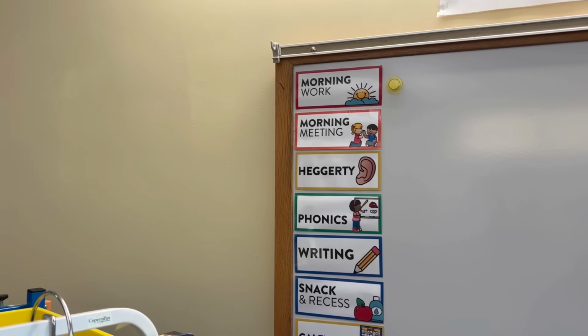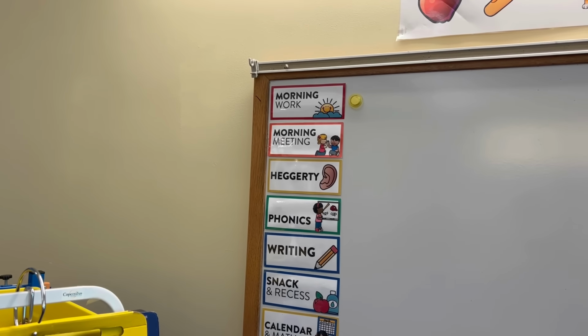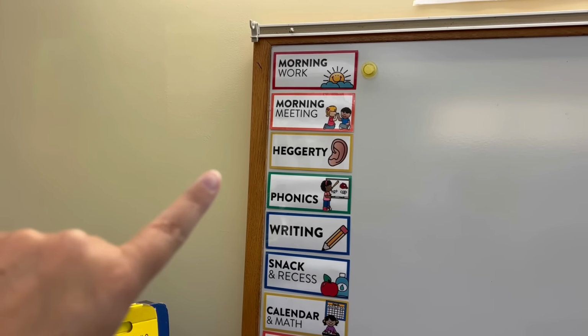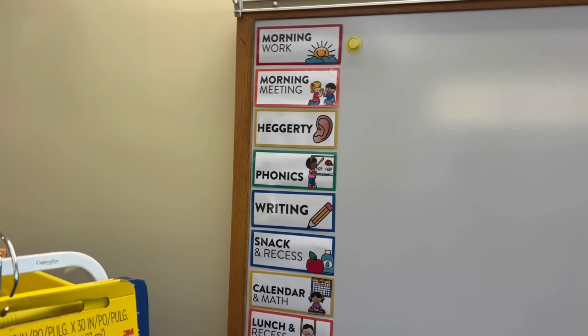I mentioned in a "what I'm keeping and what I'm changing" video that for the morning playtime, I'm going to offer like 2 tubs a day that they can play with so they don't just have access to everything. Then we will go into our morning meeting, Haggerty into phonics. All of that is the same as last year. So that will kind of be right there.